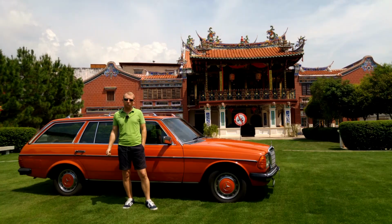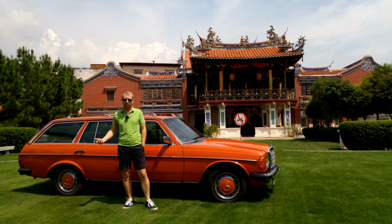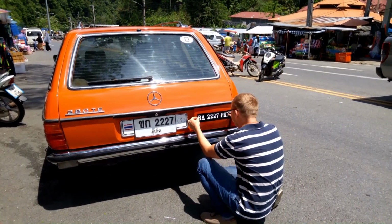I will show you the way that we went, that is from Phuket to Krabi to the island of Koh Lanta, and then crossing the border, which is another hassle because you need a lot of paperwork. It's not just like crossing the border in Europe. You need insurance and whatever stuff. I will show you all of that later.